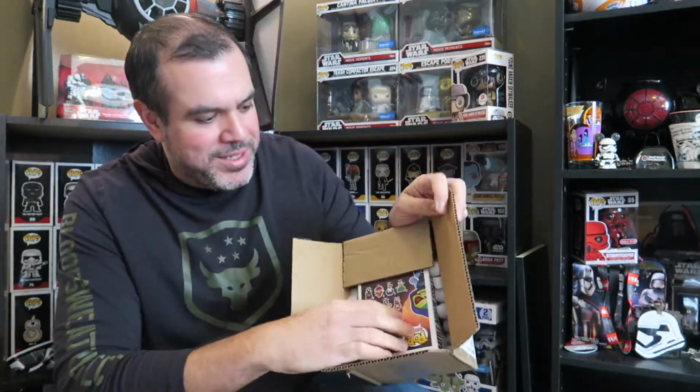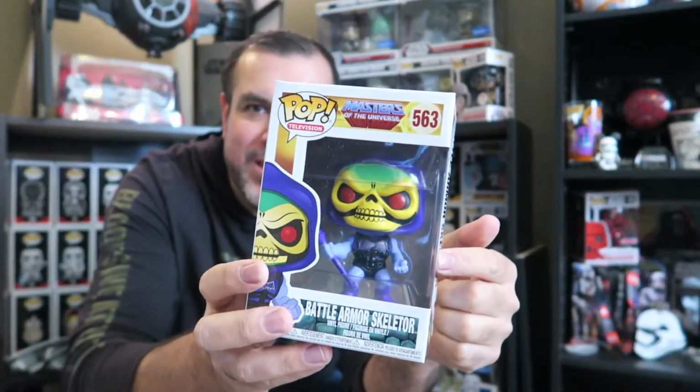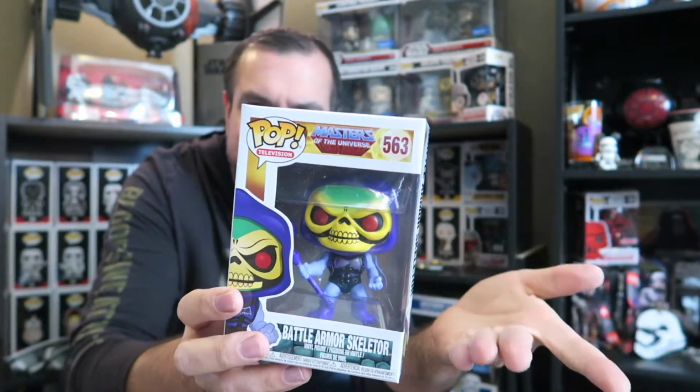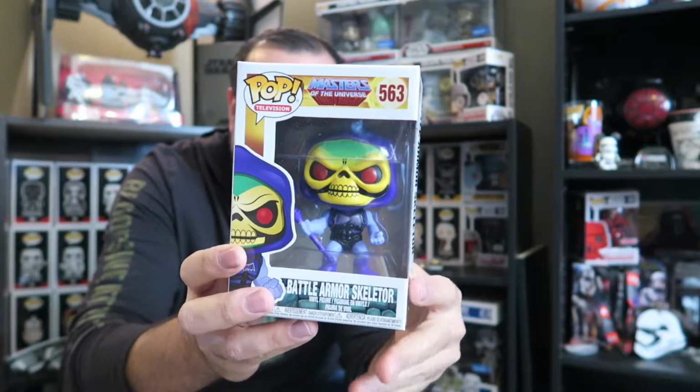Alright. Aha, yes. So here's another box. I got this guy off of eBay, but again, I didn't pay more than retail price, which was great. I think I probably picked him up from a retailer, is probably what happened. But in my Masters of the Universe unboxing from last week, I had mentioned that I had picked up all of the figures except this guy, Battle Armor Skeletor. I really am shocked with myself that I missed out on one of my favorite villains of all time. Here he is, Battle Armor Skeletor.